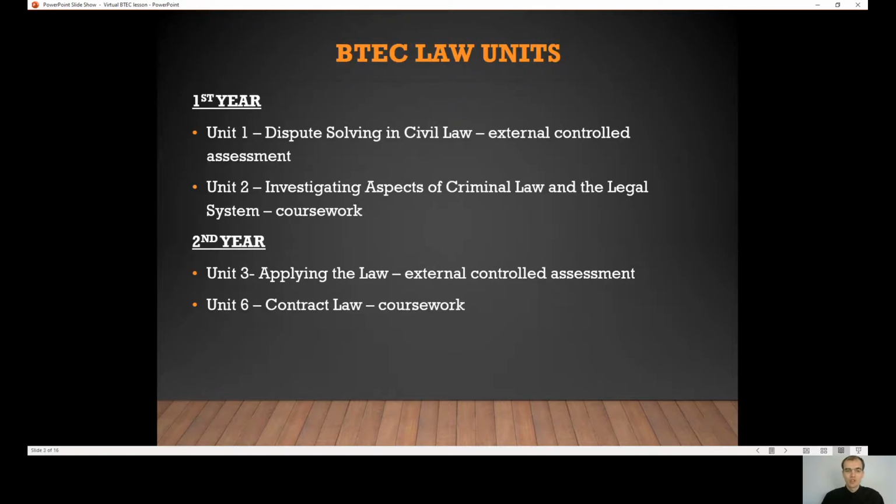If you choose to study the course, it's made up of 4 units, and we do 2 units in the first year and 2 units in the second year. 2 of these units are based on an external assessment, and 2 of these units are based on coursework that you do throughout the year. The first unit looks at the structure of the civil system, so the different courts, what types of cases they hear, how the process of the case works and bits like that. The second unit looks at some specific criminal laws, how they go about proving these, what counts as some crimes, what counts as other crimes.